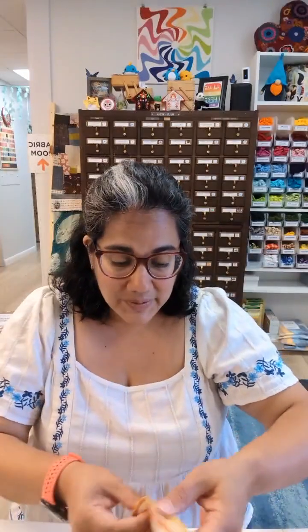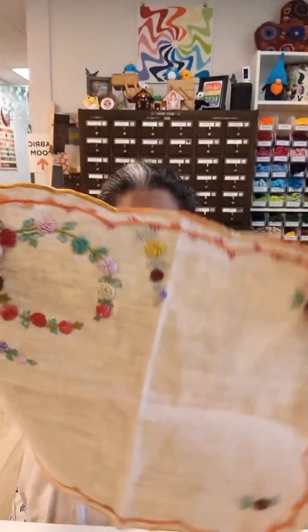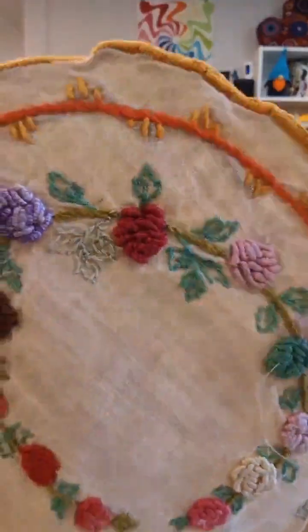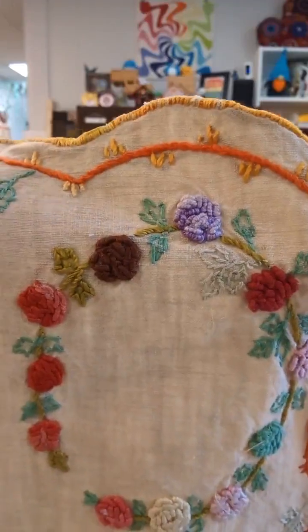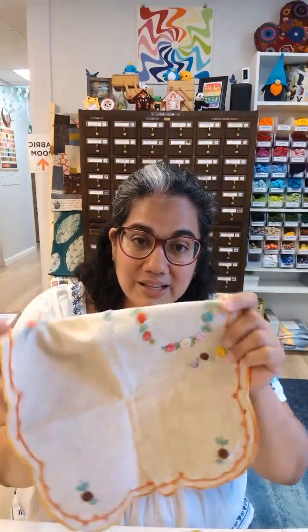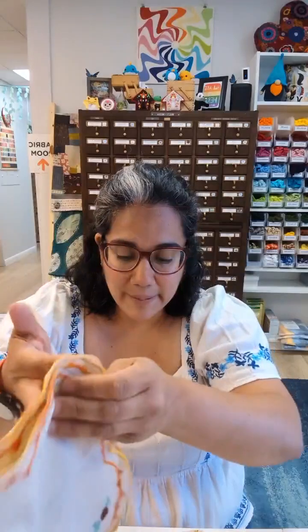I could not pass this up. This is a little placemat with a little spot for your cup, so like a little snack mat. But take a look at those bullion knots. Look at that stitch work. Bullion knots are a challenge for me, so I'm super impressed with those little roses and all of the stitch work on that. So I thought that was super duper cute. I brought that back with me.